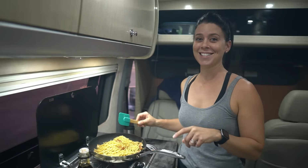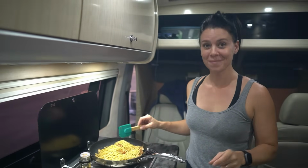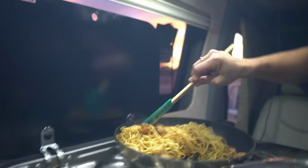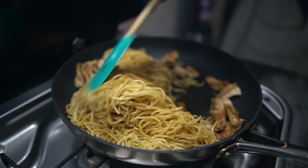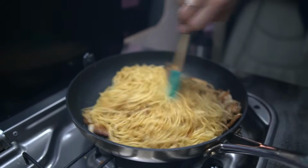Oh, that hot sauce is spicy. I'm gonna sit down and do some computer work. That's how you know it's the good stuff. Looks good, doesn't it? Mm-hmm. Smells good.